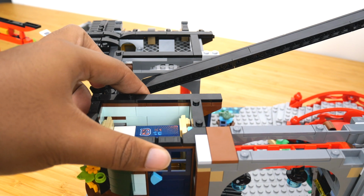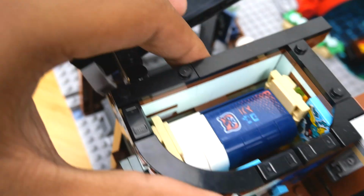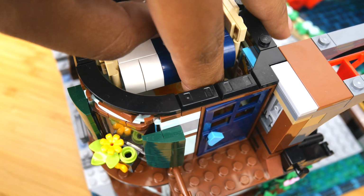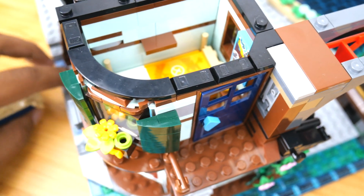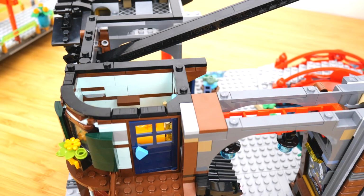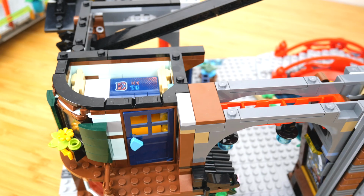Again, this can't be removed. I wish it could be, but inside their apartment, you can see a bed, and then this again is not attached with any studs or anything. And then there is another bed. So it's a cute apartment, but everything just feels too loosey goosey for me.